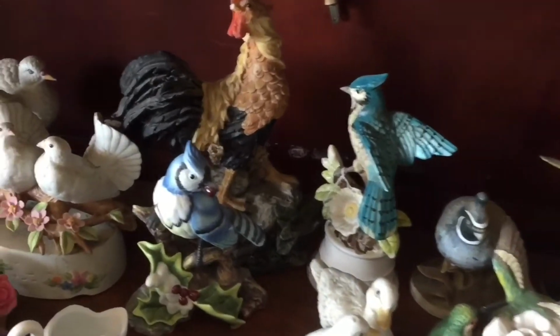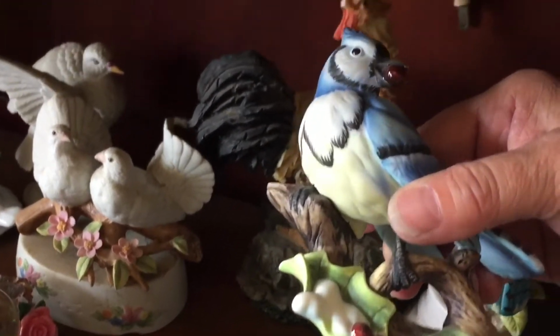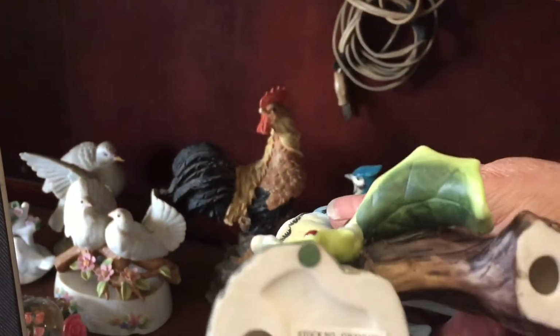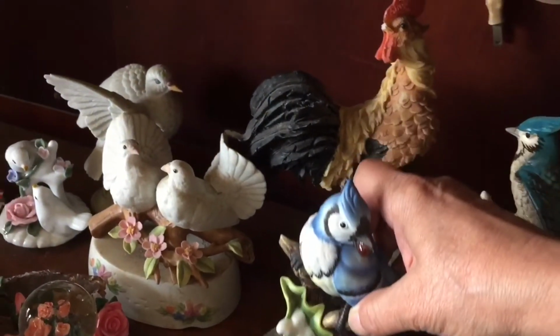But then you'll see me look at some other blue jays. They were items that were made in China, so I did put them back, but I love blue jays. And I love cardinals. And I love doves.